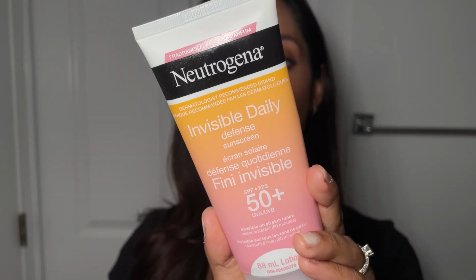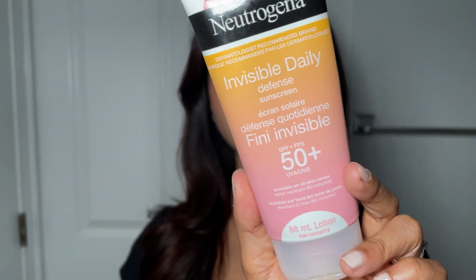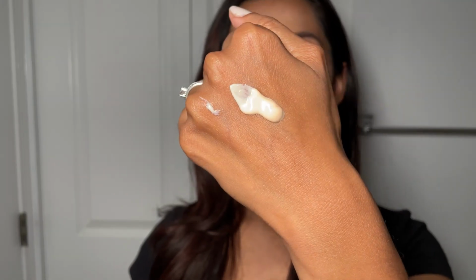two sunscreens that I love that are lightweight, hydrating, don't feel grossly greasy or anything on the skin, and blend in seamlessly. First one I picked up was this Neutrogena Invisible Daily Defense Sunscreen. This has 50 SPF. This one is pretty much completely empty. I'll show you the little bit I have left here.